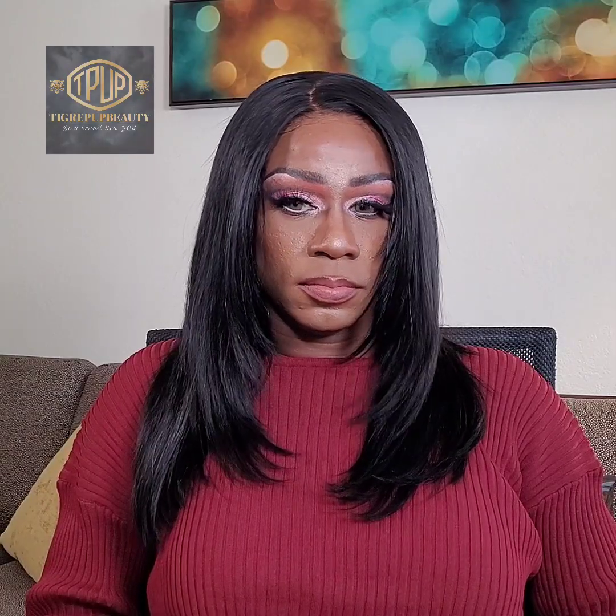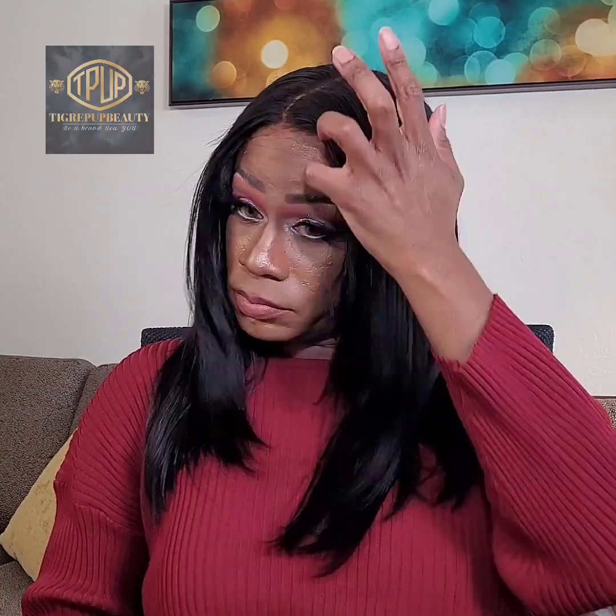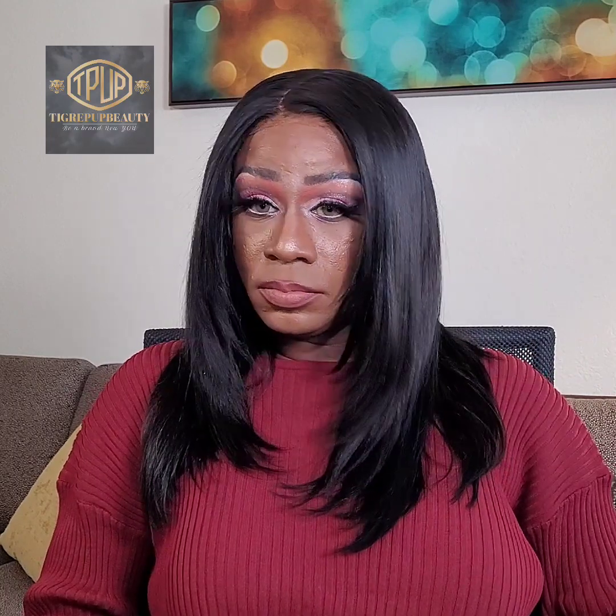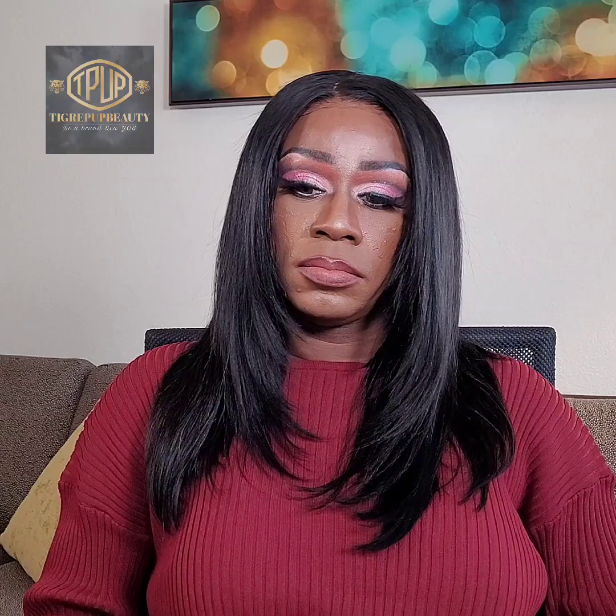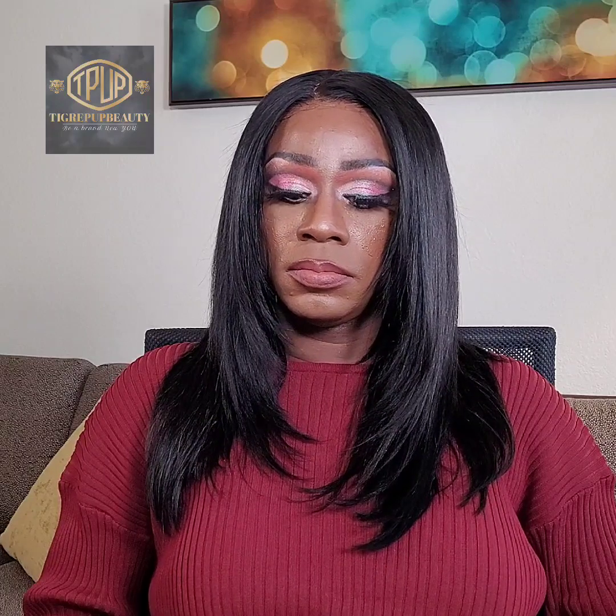Okay, so this is the first style. It's a long layered haircut with face framing layers, as you can see here. This is what the front looks like. I thought this would be a good option to add to the selection because not everybody wants a shortcut wig.